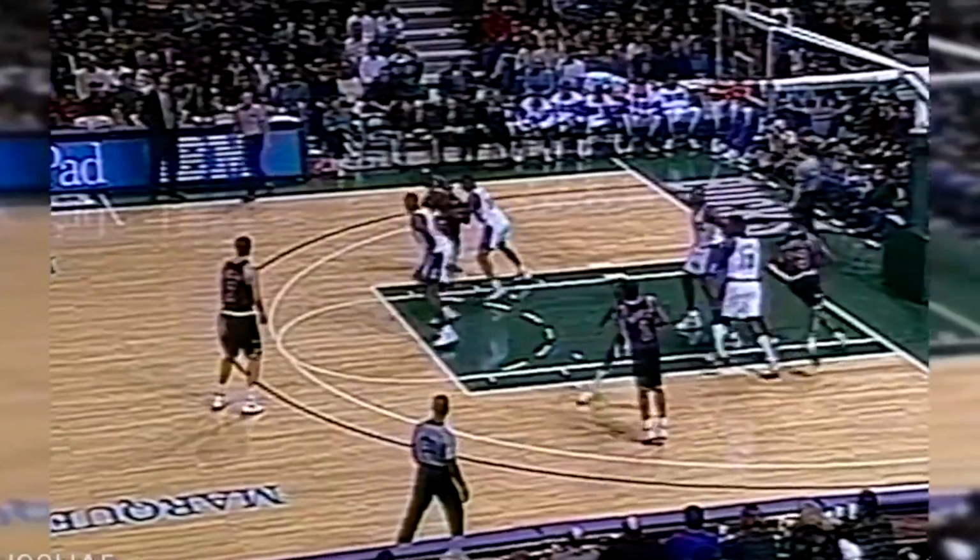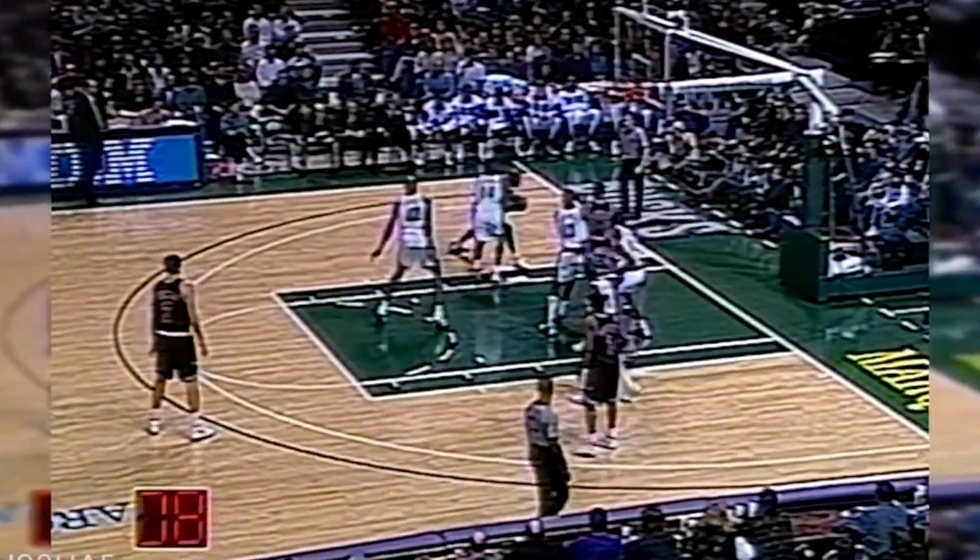Jordan spins on Allen. Defensive glass owned by Chicago. Jordan, three from the top. And start to take a command. Jordan. Jordan against Ray Allen. Michael Jordan has taken over.